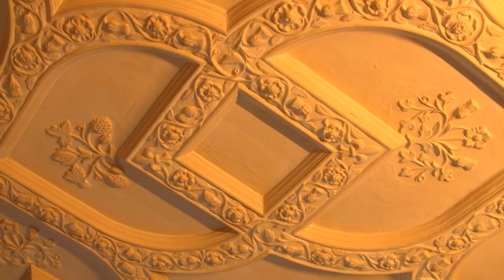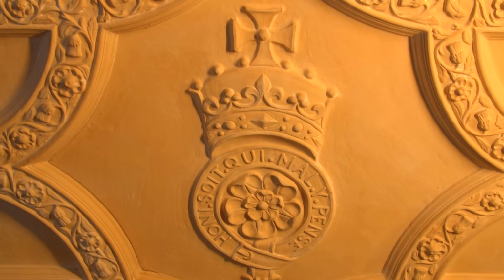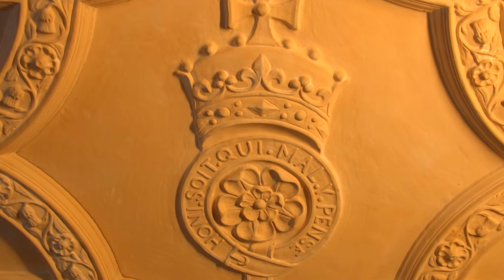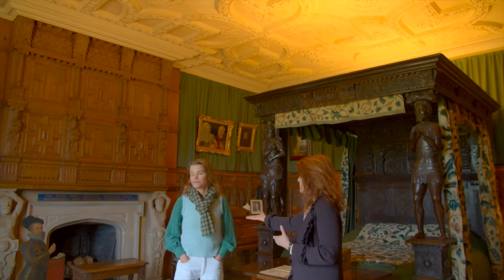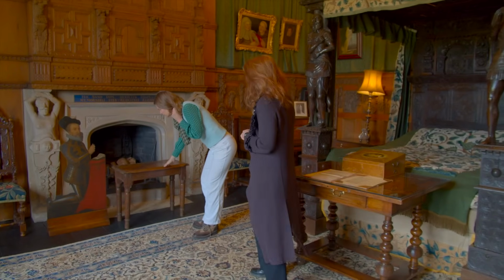Indeed. And also the ceiling. The ceiling is magnificent. And the ceiling is relatively new. It has Robert Lytton's insignia up there as well. Right, so this would have been added post Edward Bulwer-Lytton. The oldest part of the room is actually this stool. This is a Tudor stool. Okay. And that would have been very common, and that is of the period.